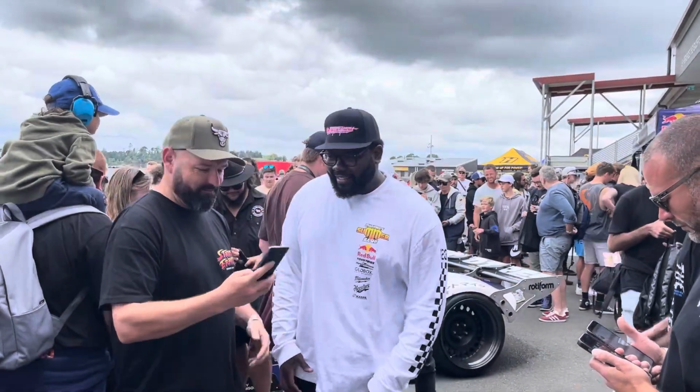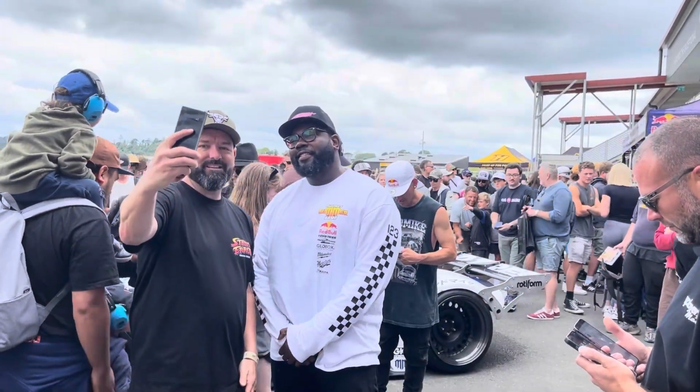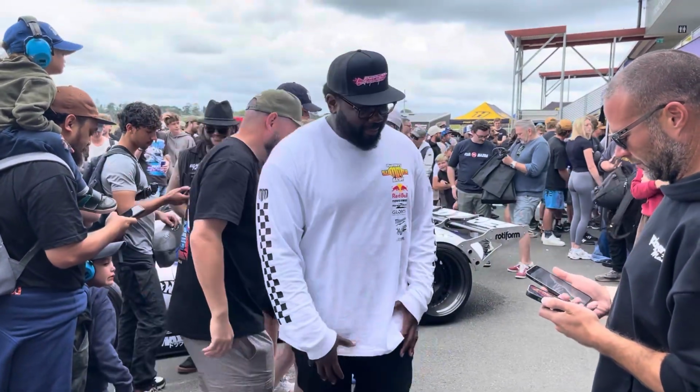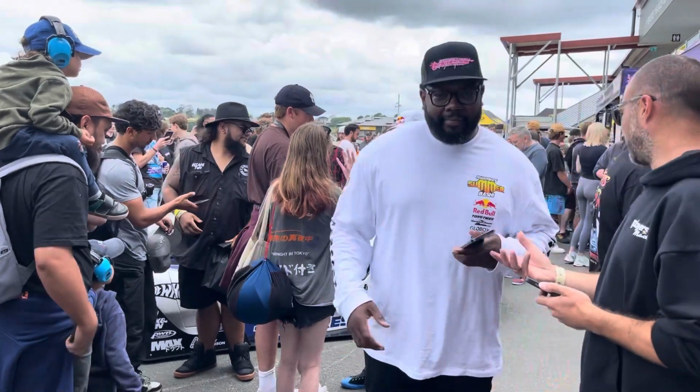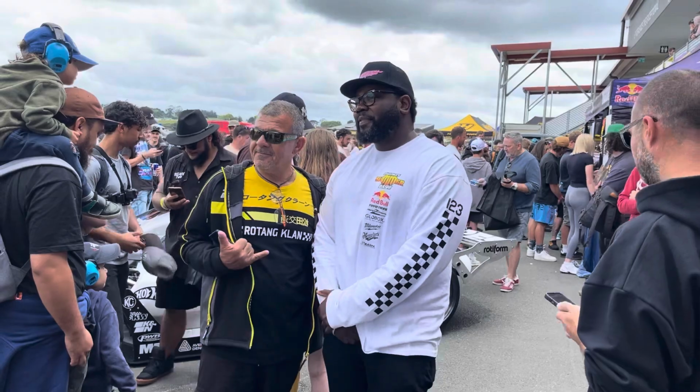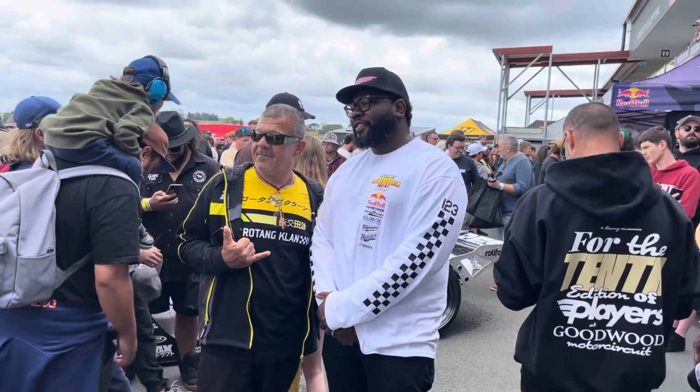We got Hurt here doing his thing, signing autographs, taking photos with everyone. So rad to see him in New Zealand. Man, Mike's starting up his new weapon. Man, this is intense. Car culture in New Zealand is so tough, and it's so good to have some American celebrities out here. Nappy boy in the house.